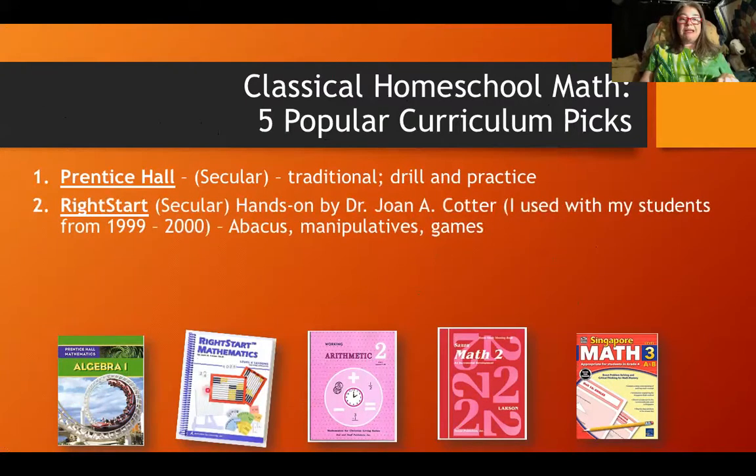Number 2, Right Start, represented here. This is a secular curriculum. Numbers 1 and 2 are both secular. Hands-On by Dr. Joan Cotter. I actually met her because I taught in a classical education school from 1999 to 2006 in Newark, Delaware. And Joan Cotter actually came to our school and taught us how to use her curriculum. It was really awesome. So it's based on the abacus.